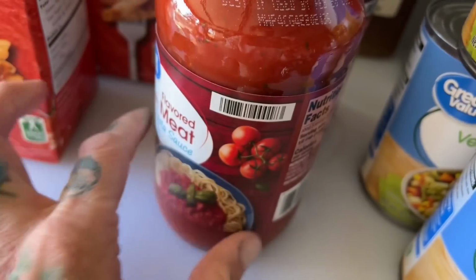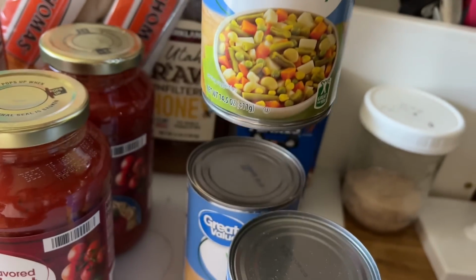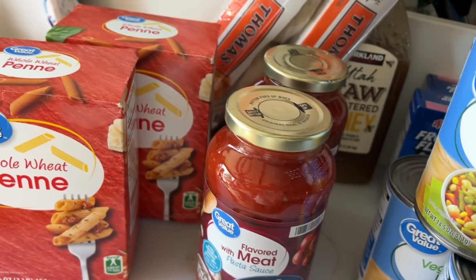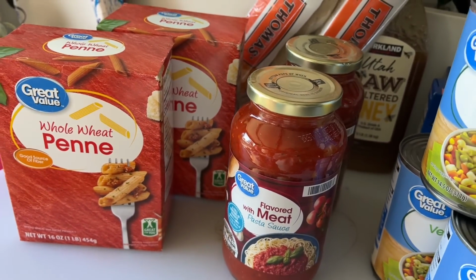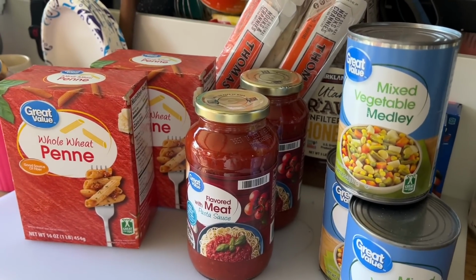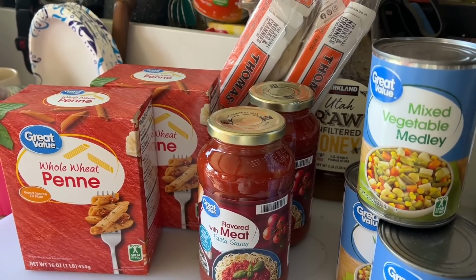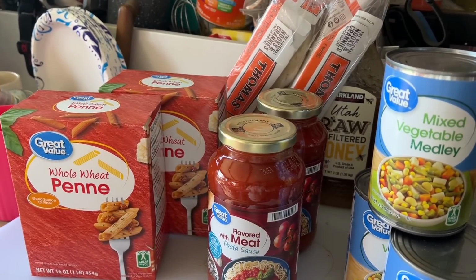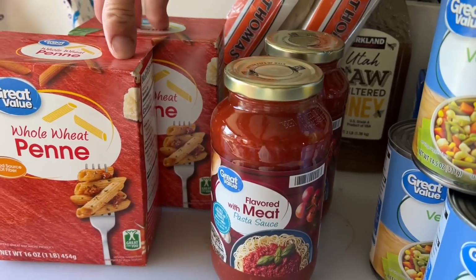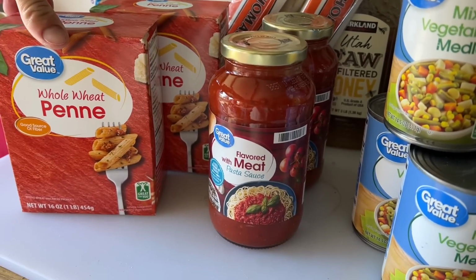So we're going to roll with this flavored meat pasta sauce, and then we're going to do 3 cans of this mixed vegetable melody. Like I said, easy dinners, cheap dinners. We need cheap, right? Everything's expensive right now, so I'm on a frugal dinner kick, especially traveling. We are typically from California, but moved out of California 10 years ago. Back in California traveling, prices have gone up like crazy. So these next few weeks are going to be very, very frugal dinners until we get back to our home state, which is Utah.